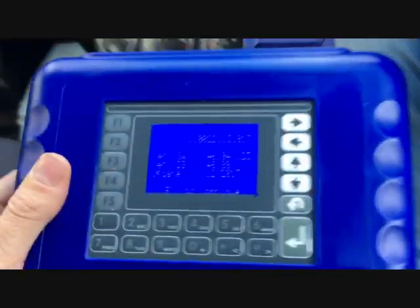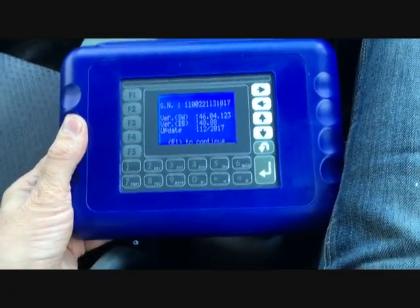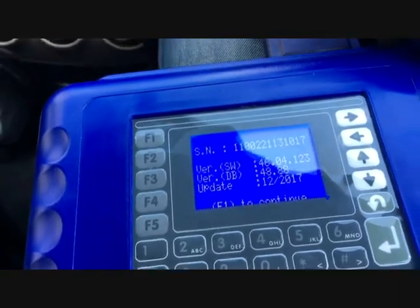Okay, I've got my SBB buzzing about this. I don't know why, it's a cheap Chinese tool, but let's see if this one is any good. So I'm in a Honda CR-V. It does have it on it, I know that for a fact. Let's have a look.